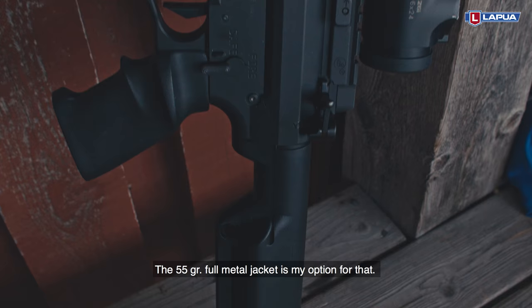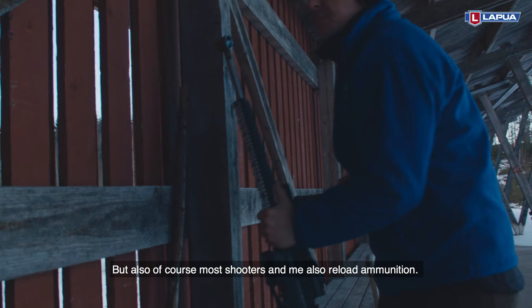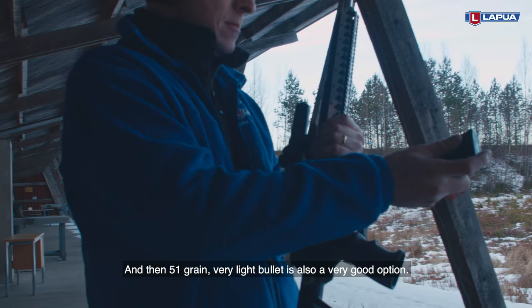But also, of course, most shooters and me also reload ammunition. And then 51 grain, very light bullet, is also a very good option.